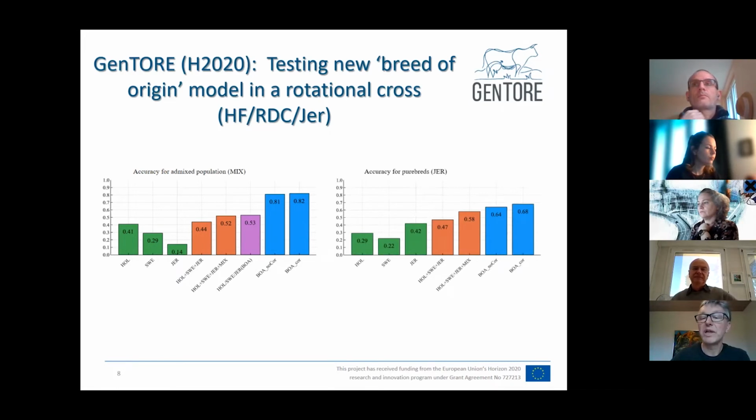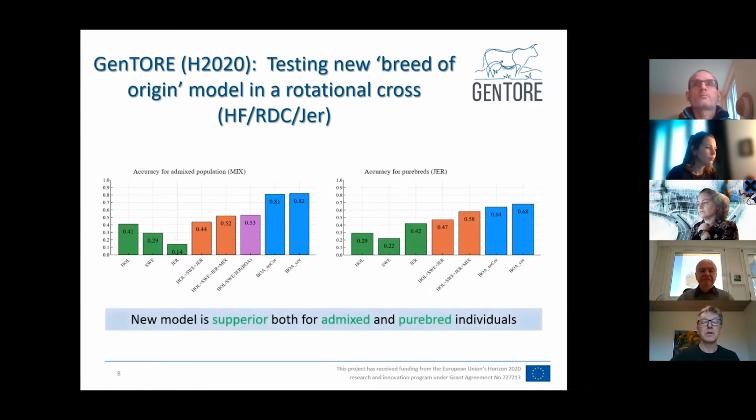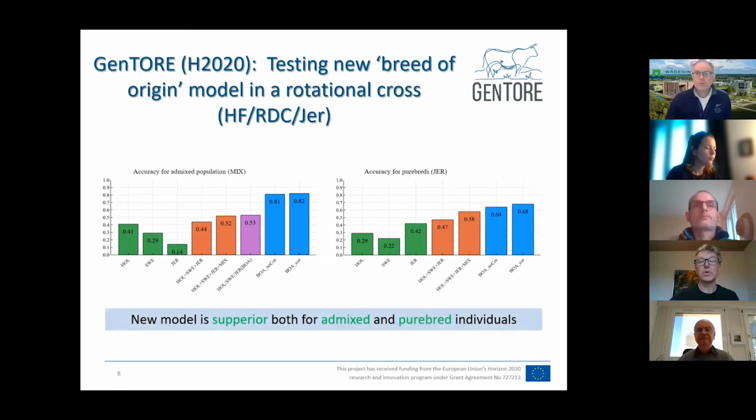Even for smaller breeds in the combined analysis, you get a nice increase in accuracy by combining all the data from all the breeds and using these Boer models. So it has the potential to improve selection, both for purebreds and crossbreds, as these systems become more popular.